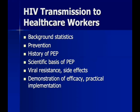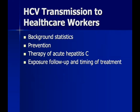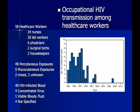Let me just talk a little bit about HIV transmission to healthcare workers as well as HCV transmission to healthcare workers. Fortunately, HBV these days is not much of an issue because most of us have been vaccinated against that. This is the good news slide. So if you look at this, essentially this is all of the healthcare workers in the US who have become HIV positive from occupational exposure.